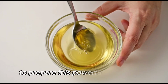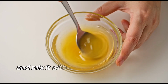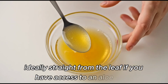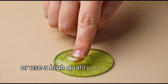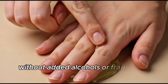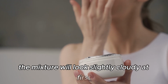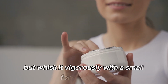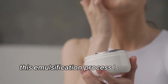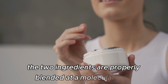To prepare this powerful combination, start with 1 tablespoon of pure castor oil and mix it with 1 teaspoon of fresh aloe vera gel, ideally straight from the leaf if you have access to an aloe plant. Or use a high-quality organic gel that contains at least 95% pure aloe without added alcohols or fragrances that can irritate mature skin. The mixture will look slightly cloudy at first, but whisk it vigorously with a small fork or spoon until it becomes smooth and creamy. This emulsification process is actually important because it ensures the two ingredients are properly blended at a molecular level.